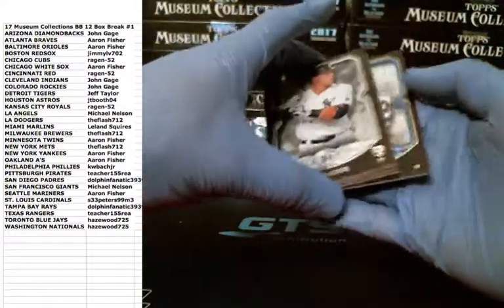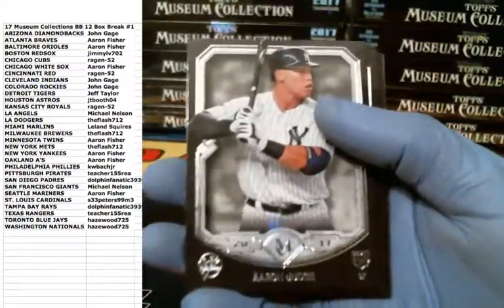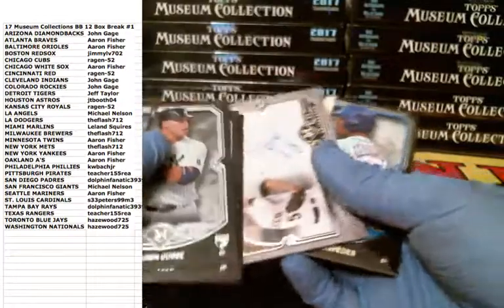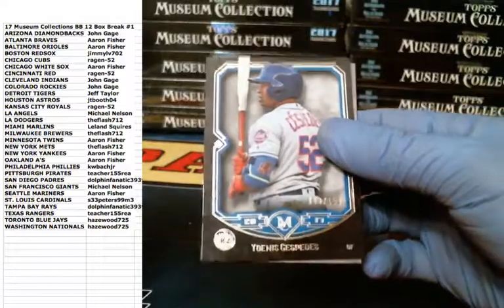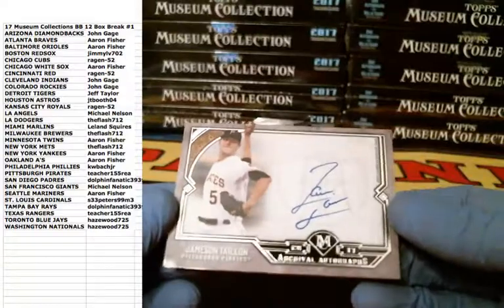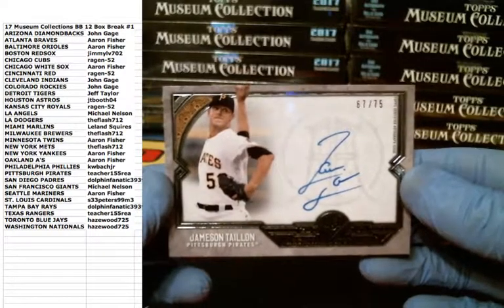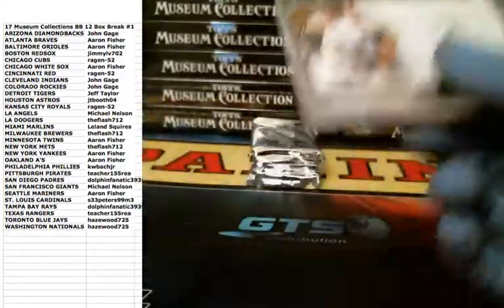Oh, right off the bat, it's only a base card. The Judge, Aaron Judge, Ty Cobb, Hank Aaron. Cespedes to the Mets, 103 of 150. And our first auto, Jameson Taillon to 75. Pittsburgh Pirates going out to the teacher, 155 rare. 67 of 75.